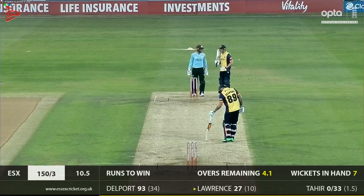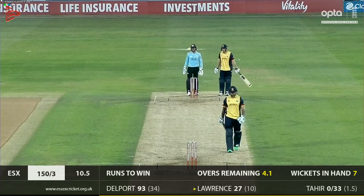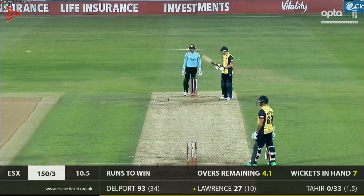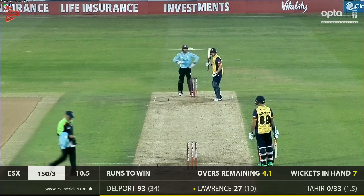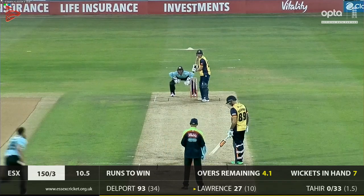I think we're on to our 3rd new ball now, 4th maybe. Absolutely extraordinary. So the last 50 came off 2.4 overs. That's pretty good. You won't get many like that.